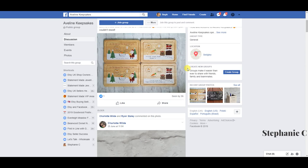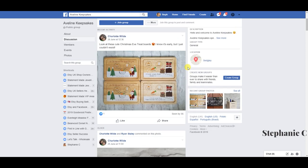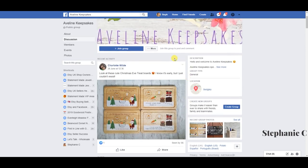A group is where you physically join and you become a member. I've got a VIP member group for people that have bought from me before, they're fans of my brand, and I run live sales and things like that in that group. I love my group, it's fantastic, but my page has got 21,000 likes and my group has got 700 members, so it's a much smaller niche amount of customers or fans in my group. But my page is where it's all happening. My page is the hub, if you like. So I 100% recommend making a page over making a group.